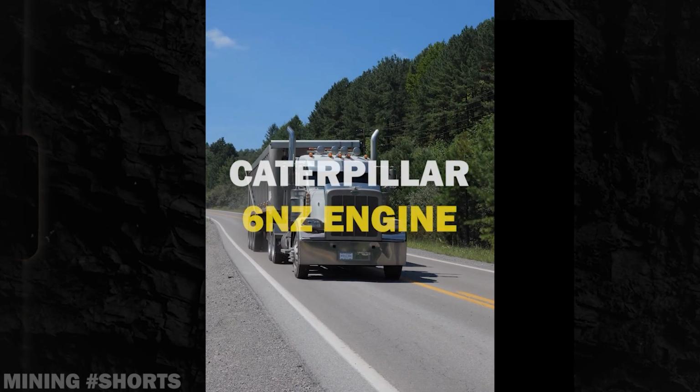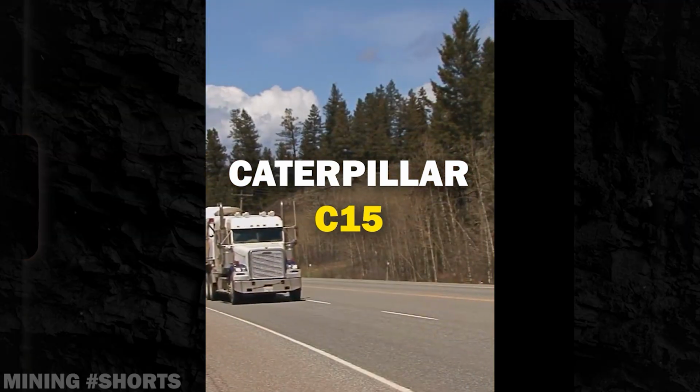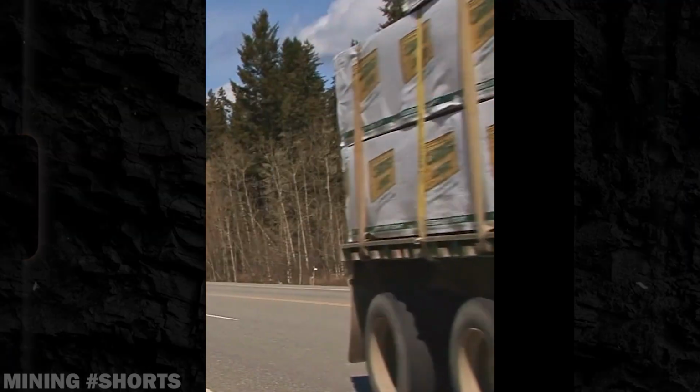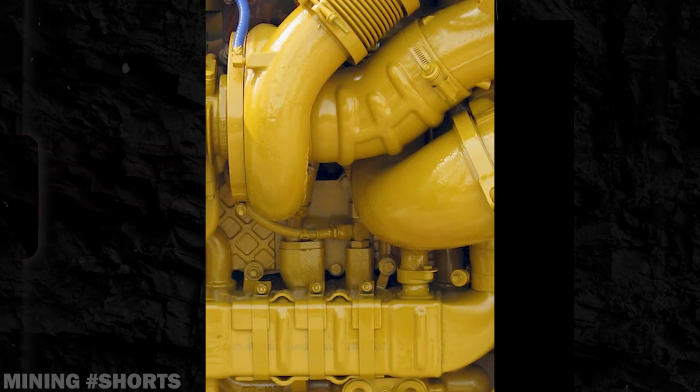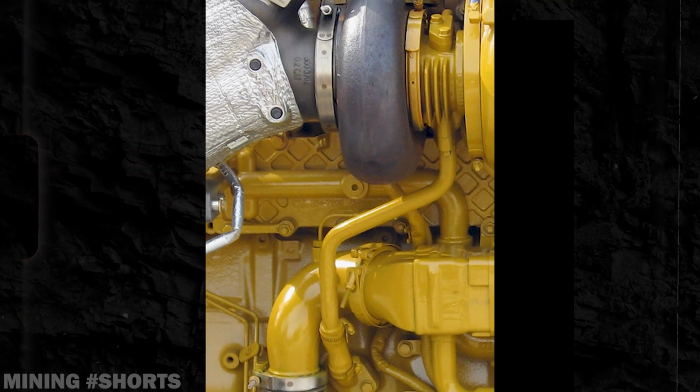What do you think about if I say Caterpillar 6NZ diesel engine? If you never heard about it, 6NZ refers to the first 3 digits of a Caterpillar engine's serial number. These are related to which generation the engine belongs. In this case, we're talking about early, pre-emissions C15 diesel engines.